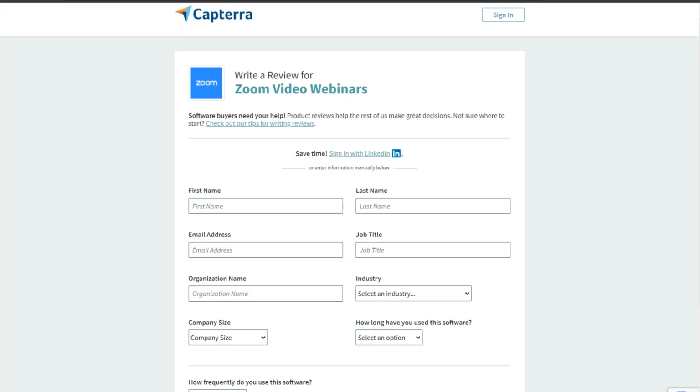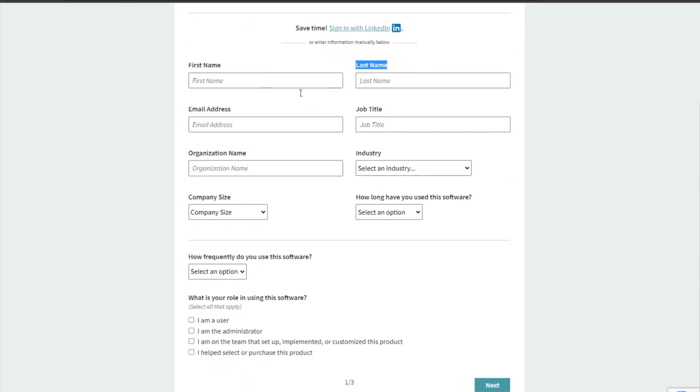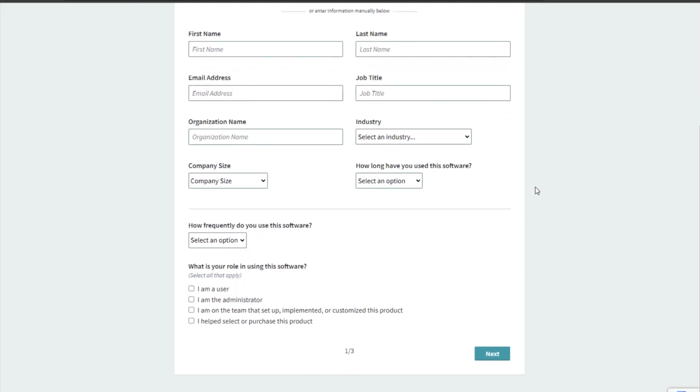Simply click on this and you'll be taken to the write a review page, where you'll need to fill out some personal information like your first name, last name, email address, and other essential information. Then it will ask you some extra questions, such as how regularly do you use this software? I recommend you choose daily to weekly instead of monthly or other, as that will indicate that you are not using the software regularly enough and your review will most likely be rejected. So I would advise choosing daily.